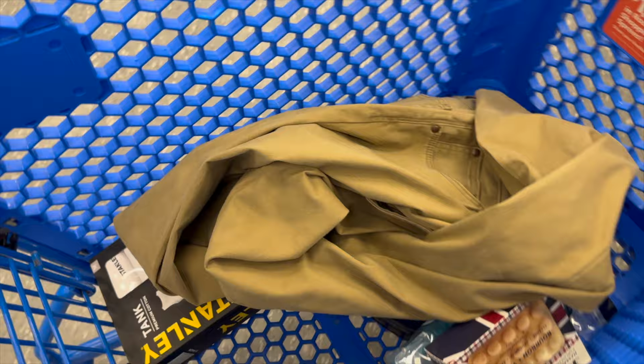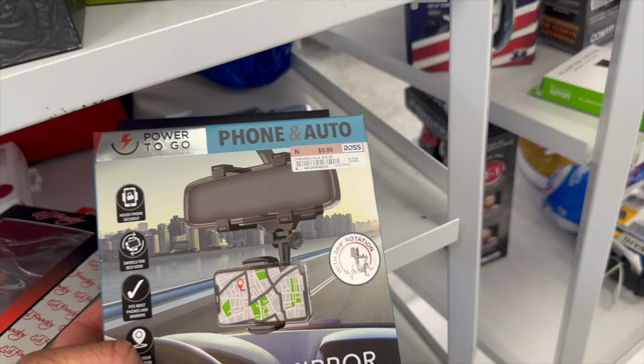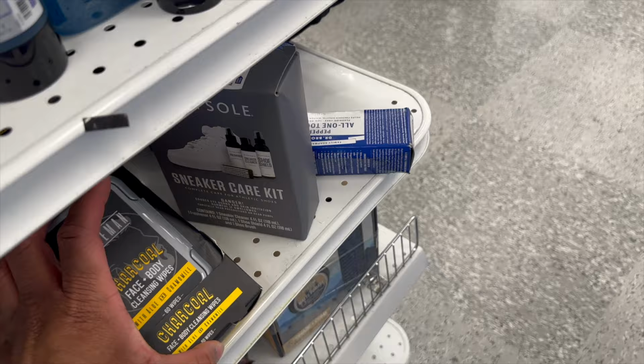I don't know. I don't know why. This review camera mount. How much is it? Can't find it. Here it is. Look, $6. Damn. I need to look at everything.